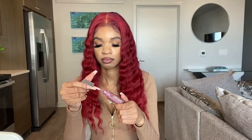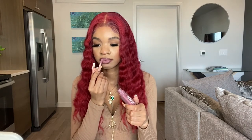But this brown lip liner is just chef's kiss, okay? It's just top tier. This is so pretty. I love the way it looks. I love the ombre effect with the brown lip liner. And yeah, it's just so cute.